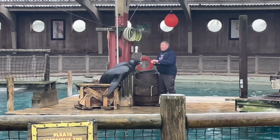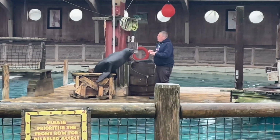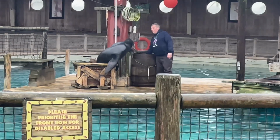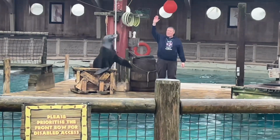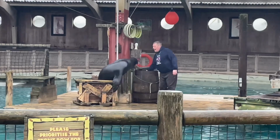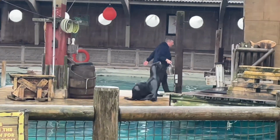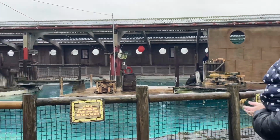Marvin. Marvin and Matteo get on quite well together, but they're also highly competitive and they both like to be the centre of attention, which is why he's got to leave the stage for a few minutes now so we can bring out Marvin. Give him a little clap as he disappears. He has done very, very well. Good performance from Matteo.